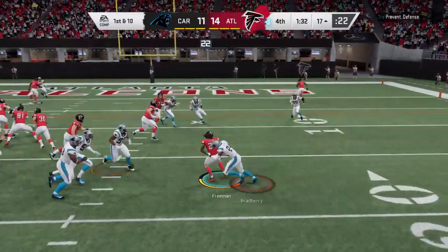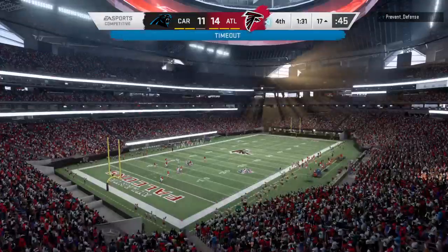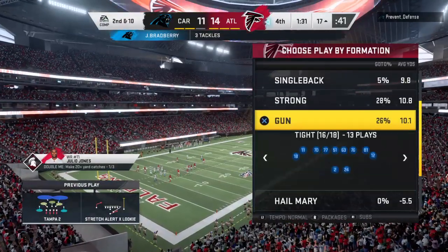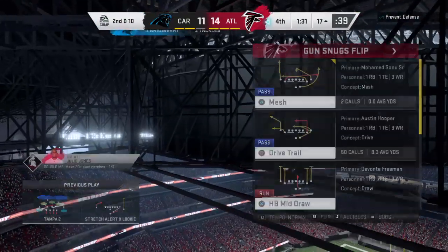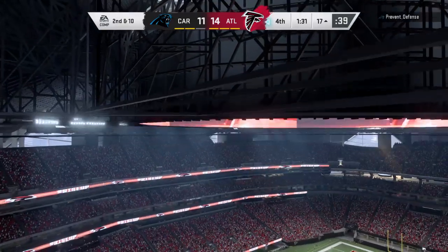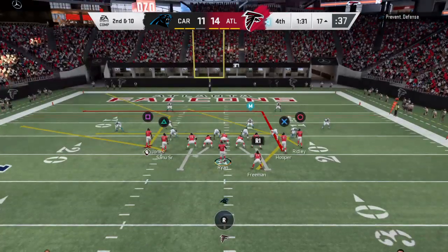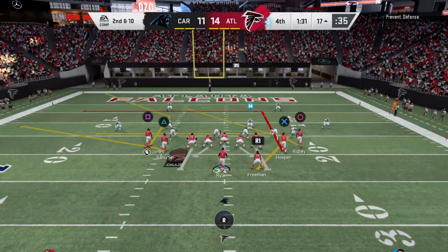They'll run on 1st down. It's Freeman, and he stopped immediately there. Now the Panthers going to use the first of their timeouts as they'll talk things over prior to this upcoming 2nd down play. Another running situation on the doorstep as they come up 2nd and 10.